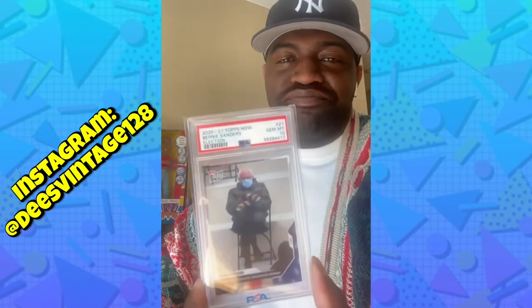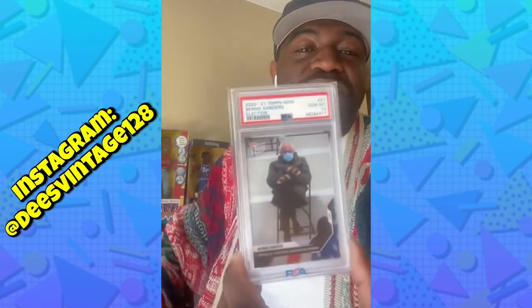The Bernie Sanders meme, I got it in a PSA 10. So this is Gem Mint 10, rare gem. Highly collectible and it's affordable.